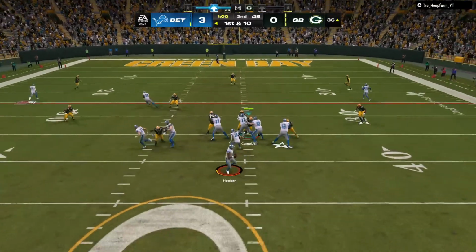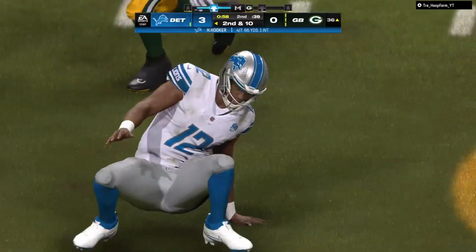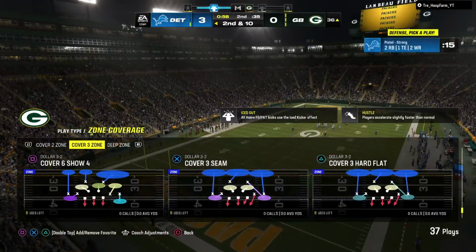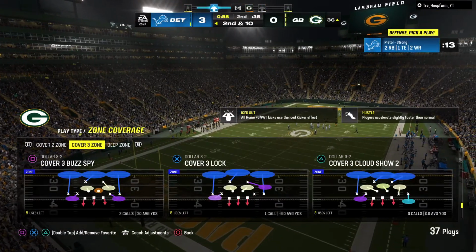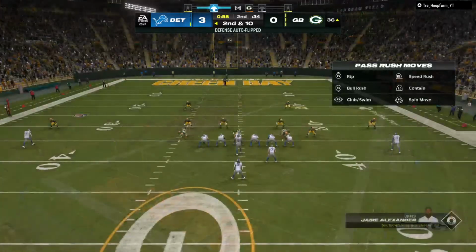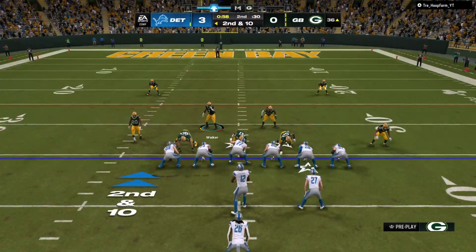Trying to shake off the interception from the last drive. He'll look to throw. Oh, hit as he throws there, incomplete. I think he had to unload that one before he wanted to. He was right up in his grill. I think he was a dentist there without a license, don't you? Just not enough time for the play to develop. Just lucky it wasn't a fumble, really.